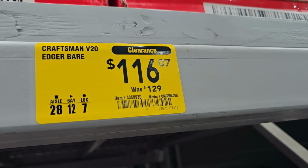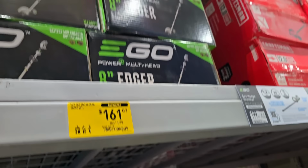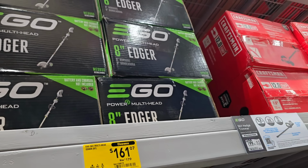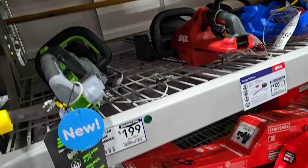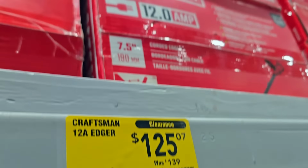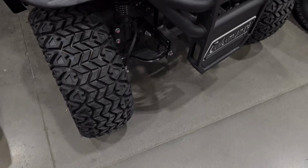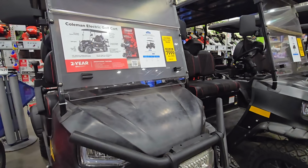Craftsman V20 edger, bare tool, $116. That's what it looks like. And then $161, was $179, for this string trimmer from the Eagle. You got an edger, 12 amp, $125. So not too bad. Guys, these are new lower prices.